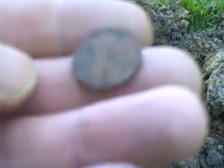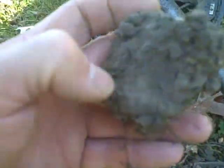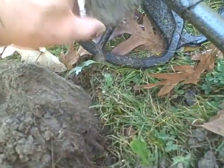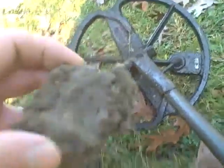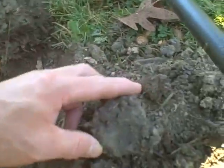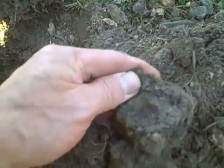Okay, just got my second wheat, nice and deep too. It's pretty toasted as well. Okay, got a nice deep hole here, and got something right here. Let's see what it is.